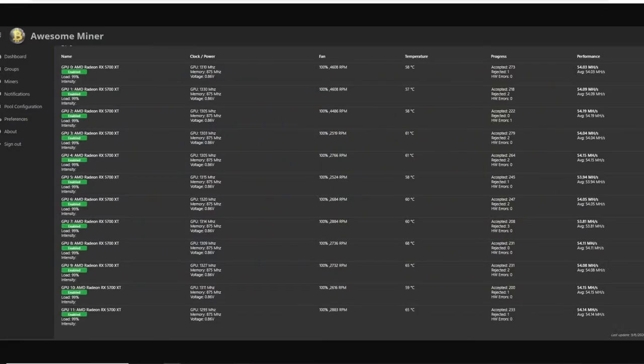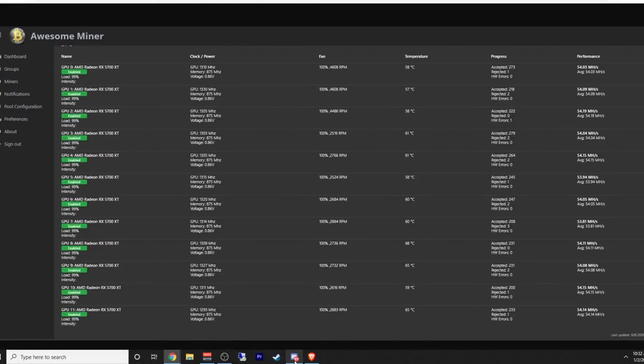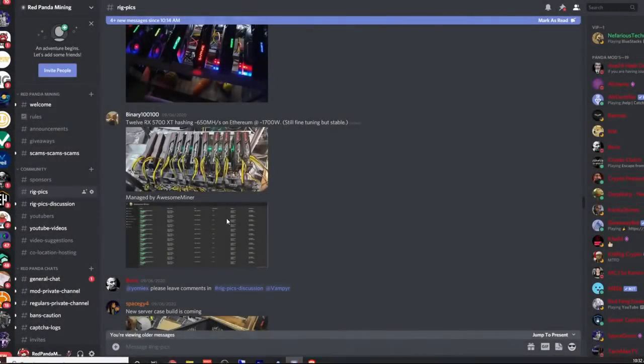That's in Windows, right? Lets you control remotely, reboot rigs, OC. Nice, nice. Okay, I gotta try that. That's sick. Awesome Miner. I'll give that a try. I've been wanting to give that a try.